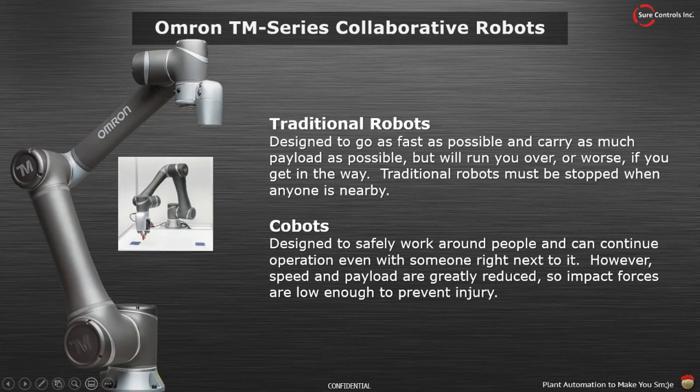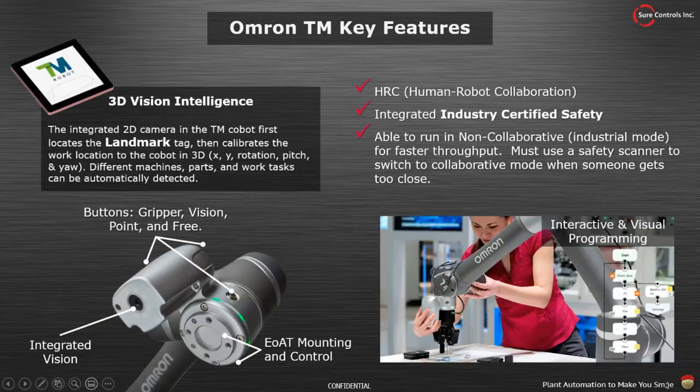So if somebody is in that envelope, the cobot can continue to operate. It does not have to stop, but it needs to have feedback on it. So if it bumps into you or runs into something, it'll sense that and stop. So cobots are the perfect choice for around people. The only rub with the cobot is it doesn't move as fast or carry as much payload as a traditional robot. So different robots for different tasks.